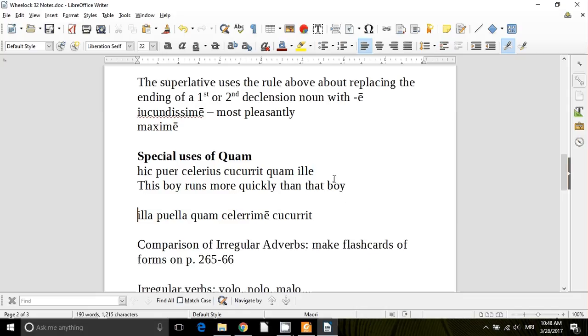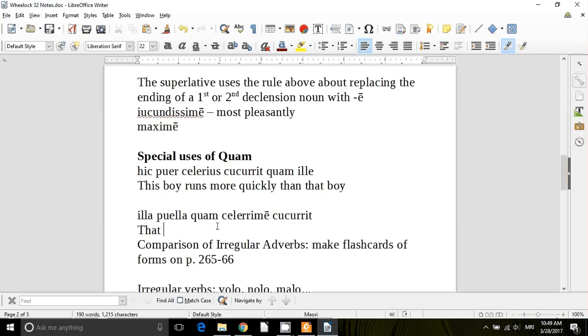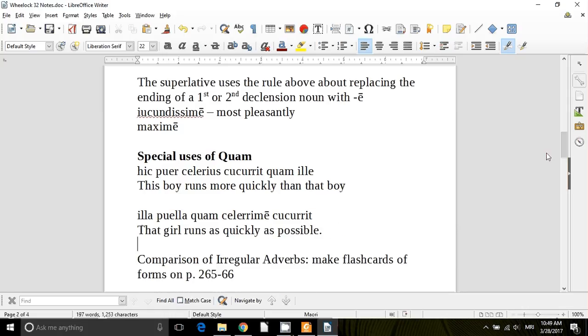Likewise, when we had quam plus a superlative adjective, it meant as much as possible. So likewise, when we have quam plus a superlative adverb, it just means as whatever as possible. So here it's that girl runs, concurrit, quam celerrime, as quickly as possible, as quickly as can be.